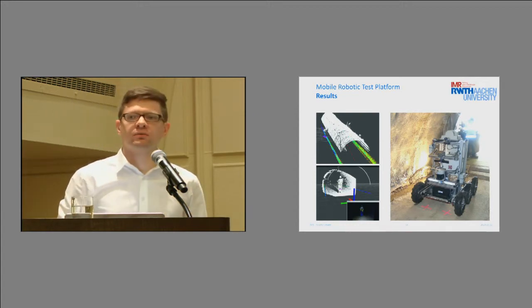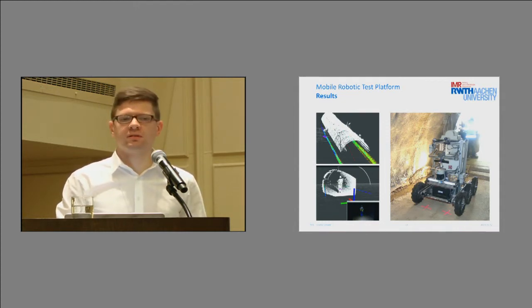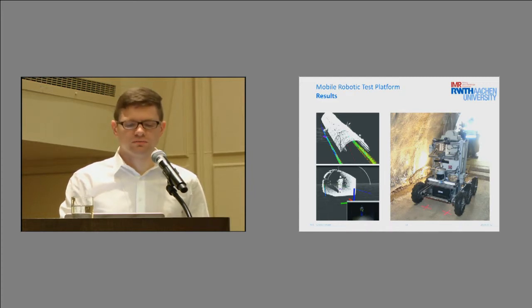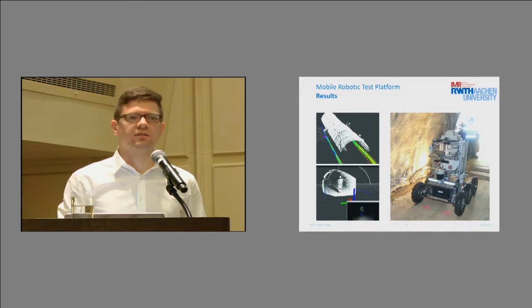To record the data, we built our own mobile robotic test platform, which is battery powered. It's about 800 kilos. It can be moved by a remote control, and all the sensors, like the IMU, the encoders, 2 laser scanners, the radar, and ultrasonic distance sensor are all mounted, and 2 infrared cameras are mounted on this platform. It's ruggedized, so we can move underground with no problems.